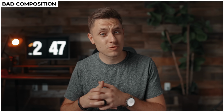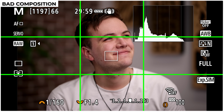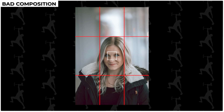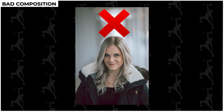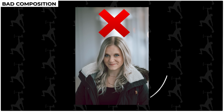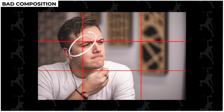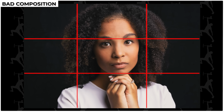Another common mistake is photographers not using the rule of thirds. They are so focused on getting their subject in focus that they just leave the camera focus point in the center of their frame and take the photo with their subject smack dab in the middle. This leaves way too much headroom and can possibly cut off part of their subject's body at a weird spot. Now, typically you want the face on the top of the horizontal third line and on one of the vertical lines, leaving more room in front of their face. If they're squared up to the camera, then it's fine to center them between the two vertical lines.